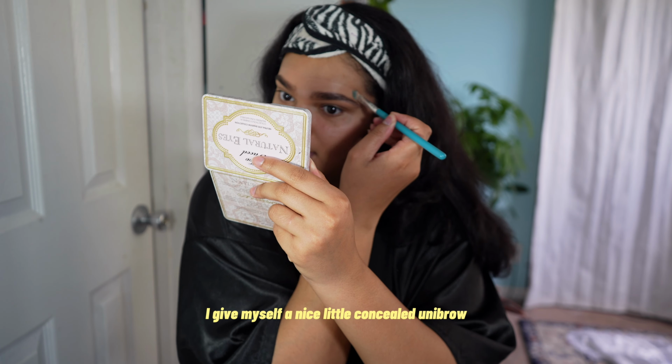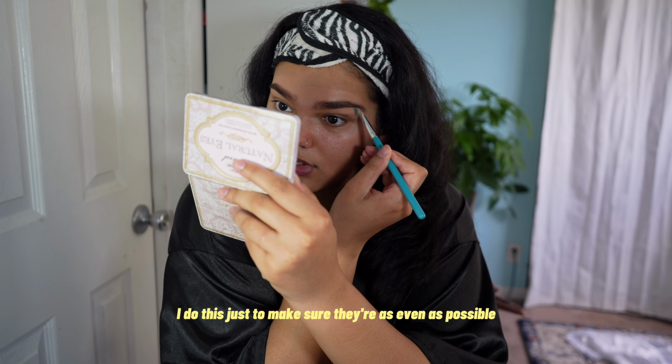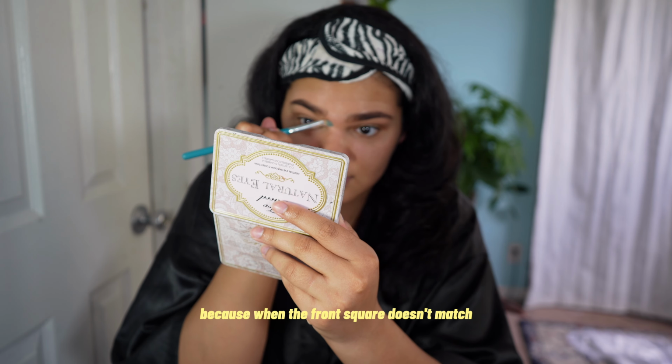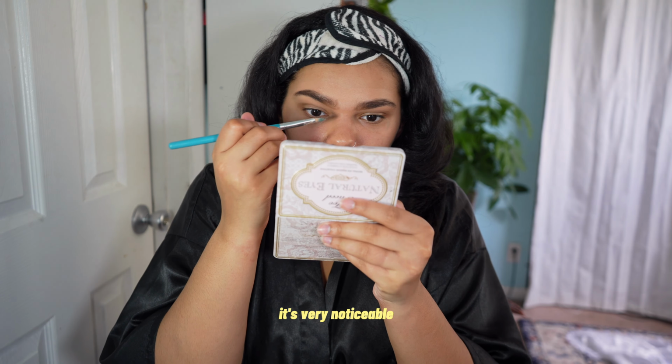I give myself a nice little concealed unibrow. I do this just to make sure they're as even as possible in the front, at least, because when the front square doesn't match, it's very noticeable.